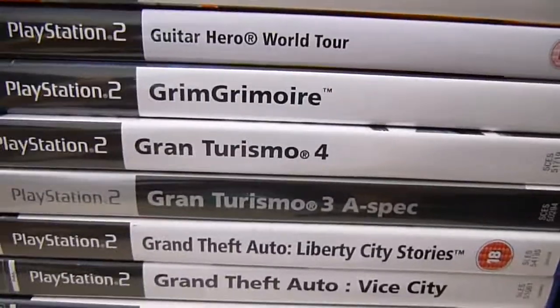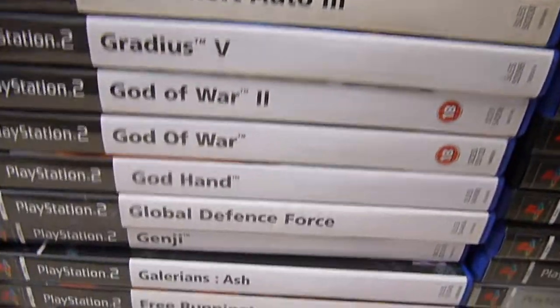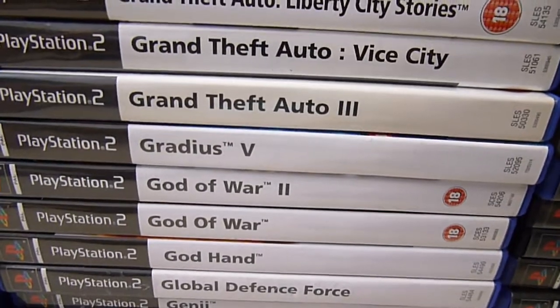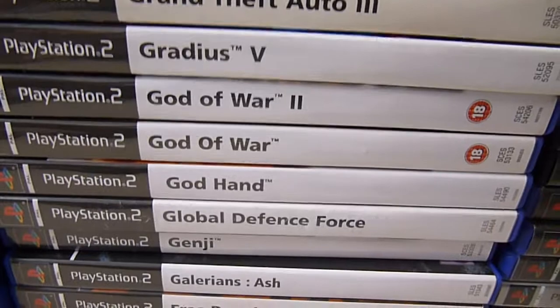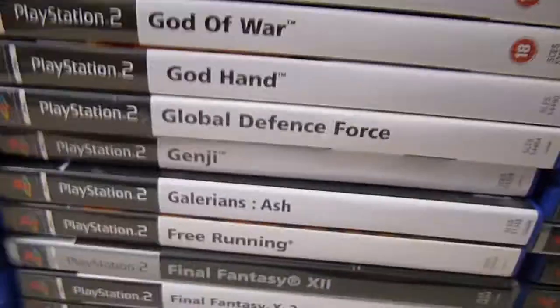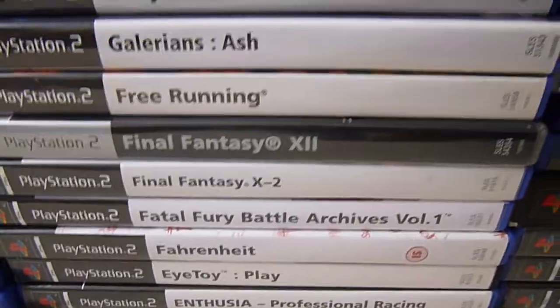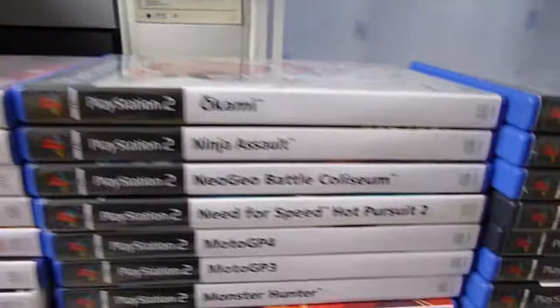Another game that's quite hard to get hold of these days, it's not a bad game, Grimoire. It's silly prices on eBay for that one. A top class game for PS2 is Gradius 5. Actually, I think that's still in the disc tray. It's probably the last game I played on it, which is probably about a week ago. I love that game, Gradius 5. Superb. Remember picking that up from new.